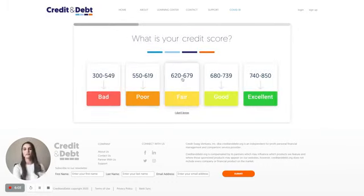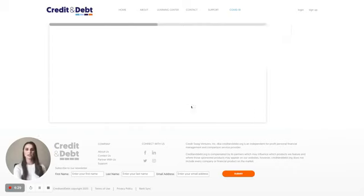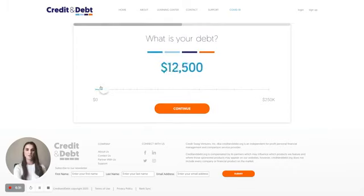So the next question is, what is your credit score? These are just basic financial questions that will help populate the tool. If you don't know your credit score, you can click this little I don't know button. If you know the ballpark range, that's perfect. Plus, you can always go back and change it. So that's great. What's your income? You can use these sliders. We'll just breeze right through this. What's your debt amount? You can use these sliders.